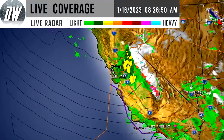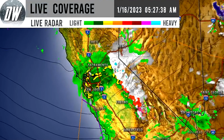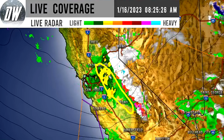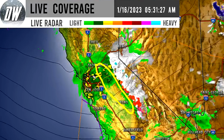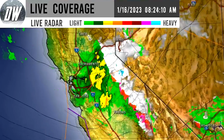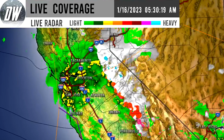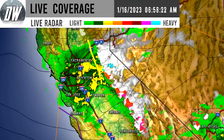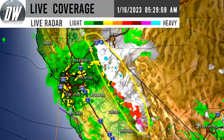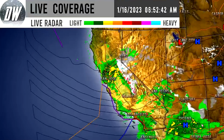Now as we take a look here at the Sierra Nevadas, we can see very heavy precipitation just to the west of those Sierra Nevada mountains, and that is going to be heading right over those mountain ranges, bringing even heavier snowfall. Our whites here are extremely heavy rates of snowfall coming down, and then the blues are even heavier. Probably whiteout conditions is usually what that means.